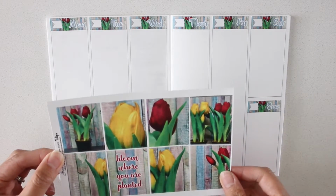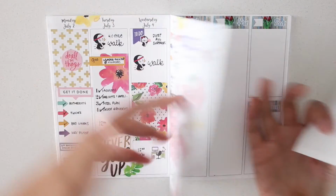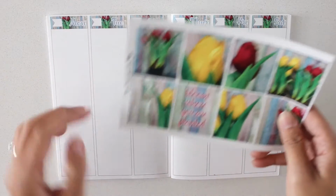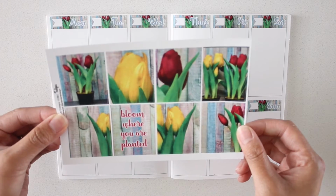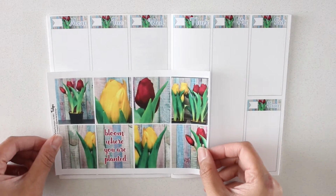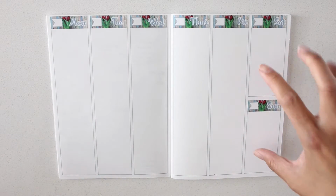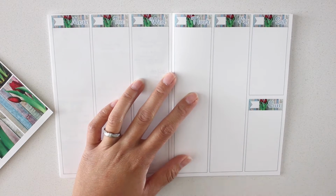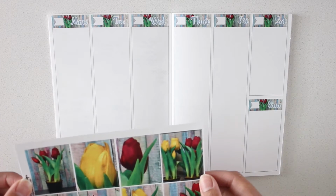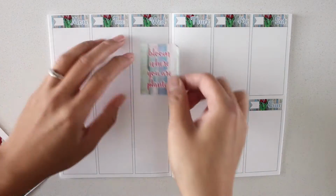So now I want to try and decide what I want to do with the full boxes, because if I look at last week, I kind of went in a diagonal like that. So I want to see the best way to be able to use these. Do I go in a diagonal? Do I try them all in the middle? Or do I kind of go like that? I don't want to put any on Saturday and Sunday just because there's things I probably need to do on those days. So we'll do the bloom where you are planted right in the middle.